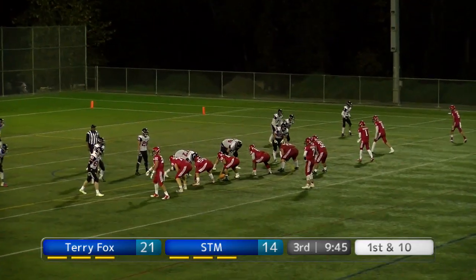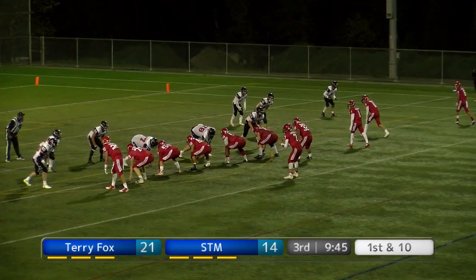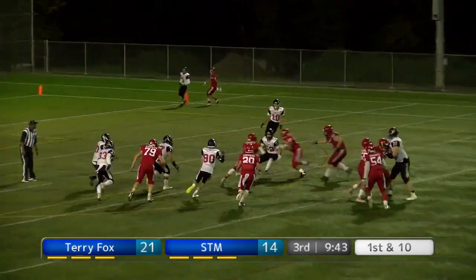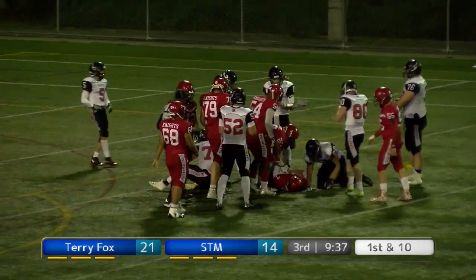9:46 to go as temperature continues to drop here in the fourth quarter. Ciccone surveys, steps up, wants to run, bounces it to the outside, and not much. He's a little indecisive on that run.